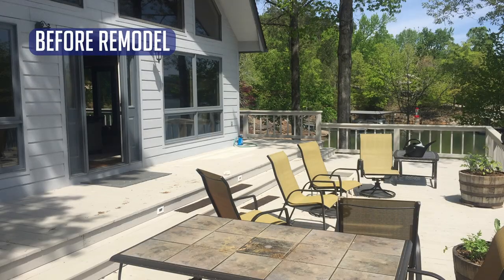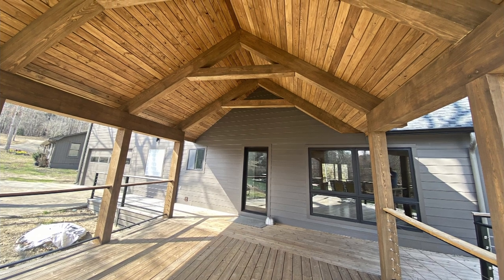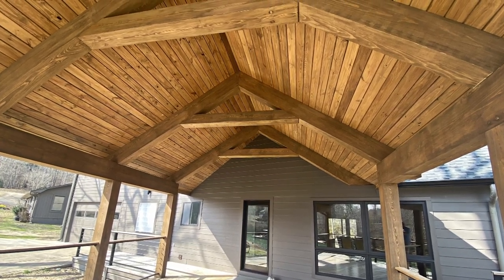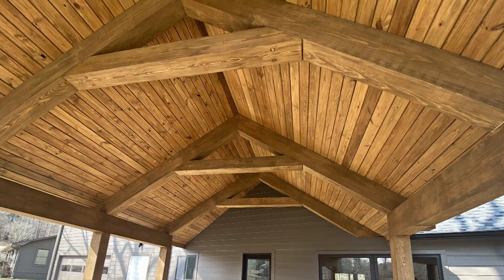To give this lake home an outdoor living space worthy of its beautiful waterfront views, the old deck was removed and replaced with a cypress timber-framed open-concept deck. To fit the project's timelines and dimensions, cypress was sourced from all over the South to create the structural members of the deck. The roof decking is number one southern yellow pine tongue and groove that is strong enough to show off the open cypress mortise and tenon truss design below.